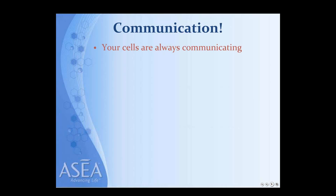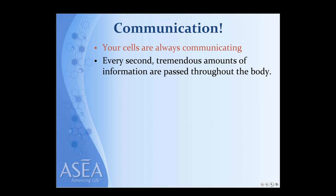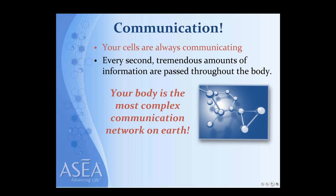Our cells are always communicating. In fact, a heart cell and a liver cell have exactly the same DNA in them, but it's the environment that's communicated to those cells that literally determines that they become heart cells and liver cells. So every second of the day there's a huge amount of information processing taking place, and you can think of your body as the most complex communication network on earth, with 50 trillion cells communicating throughout the day. It is breathtaking. It is miraculous. I love to think about it from that point of view.